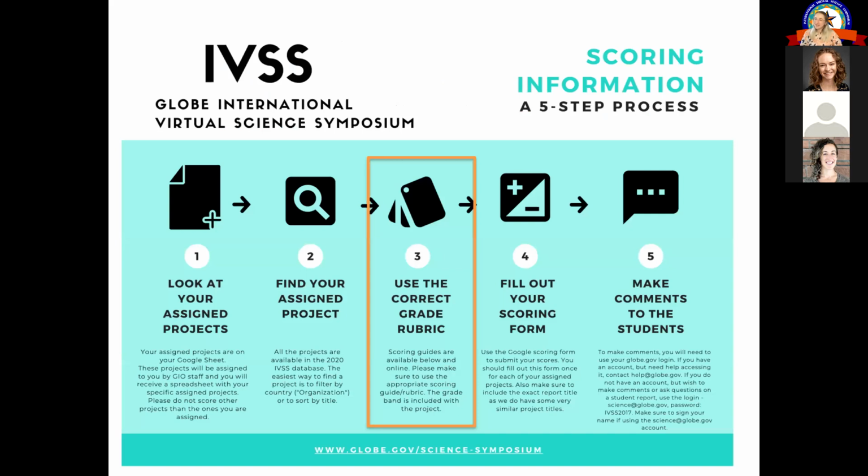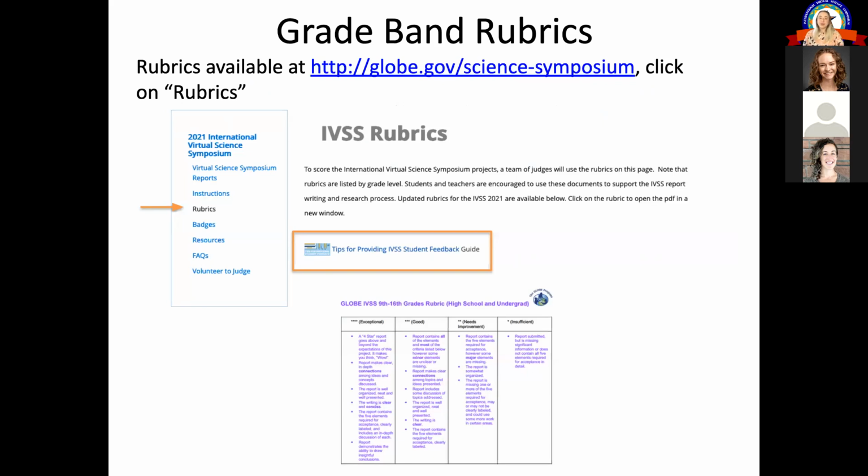So the third thing, and I know I've said this a bunch of times already, but you'll want to be making sure that you're using the correct grade band rubric when you're scoring the reports. You can find the rubrics by going to the globe.gov/science-symposium website and selecting rubrics. So you can see here's our menu bar. And when you pull up this page, this is just a quick snapshot of what it will look like. Here's the rubric that you can see. Underneath it, I wasn't able to fit that on the screenshot, but it's going to have all of the required elements for each grade band.